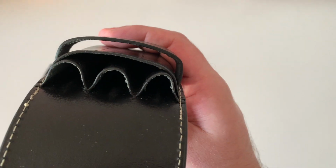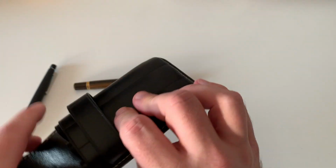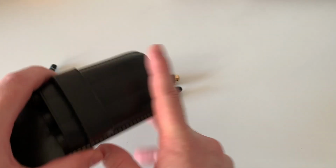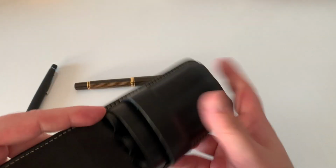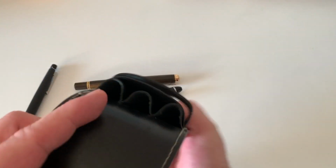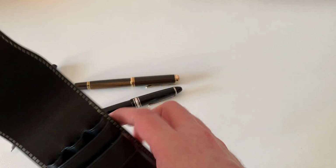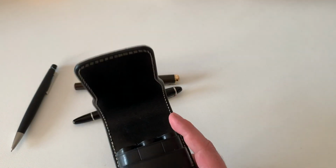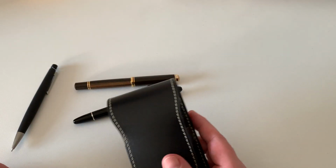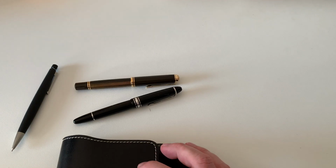And then that's what it looks like. Here you have those slots. They're running all the way to the bottom. I went in there and looked in there with a torch, so they actually go until about right here. To be honest, when the pen pouch came, these slots were rather tight. I couldn't even get a Pelikan M600 in there.